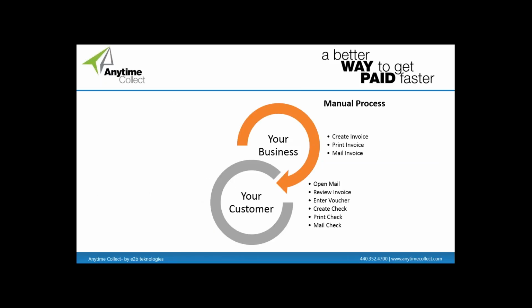Let's talk about online bill pay for a minute. So a lot of companies, most companies, are still processing paper checks, which is fine, but it's kind of old-fashioned in today's day and age. And what we're really doing here is we're creating a barrier to our customers making a payment, right? First, we have to take the time, energy, and cost to physically print the invoice, put it in an envelope, post it, send it to them, hope that it gets to them, and in most cases it will, right?